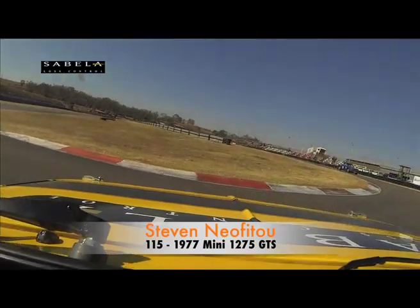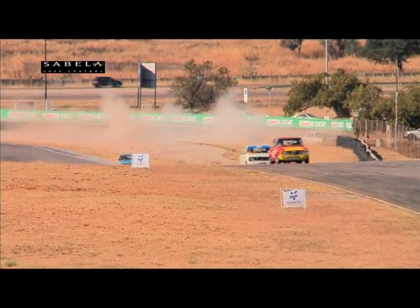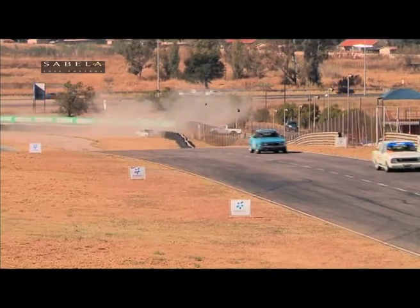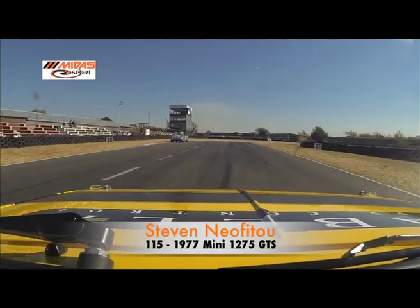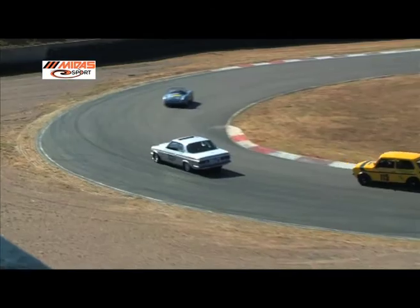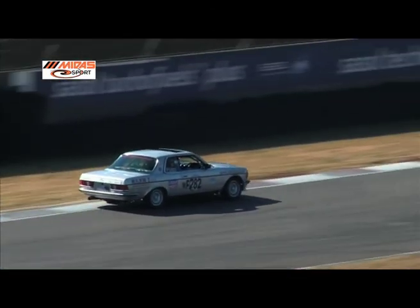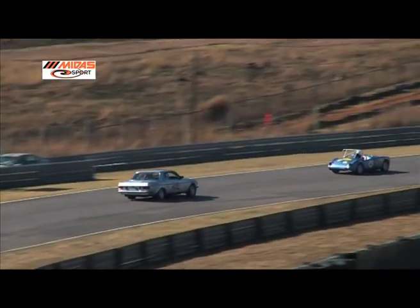Stephen Neofitu in his 1977 Mini has a moment here at the hairpin as he spins it round and ends up in the gravel. Stuart Grant finds himself heading into the tyre wall at a tremendous speed as he goes off the track while hunting down a flying Issy de Silva. A bit bent but not broken, he will continue racing. Colin Keane in his Carcol Executive Auto Mercedes 280E is making his way through the field as he passes Stephen Neofitu's yellow Mini and heads after Brendan Tracy in the number 42 MGA.